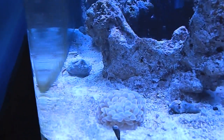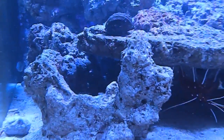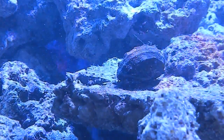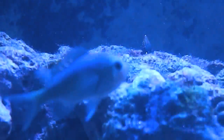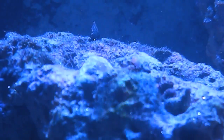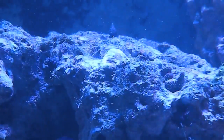Hermit crabs, there's a red-legged right over there. And then all over the tank, you'll see all these little critters moving around. There you get my turbo that I originally had with a couple hermits and a couple snails over there. And then I think there's a blue-legged and a red-legged up there. A couple snails that you can see getting their cleaning job on.